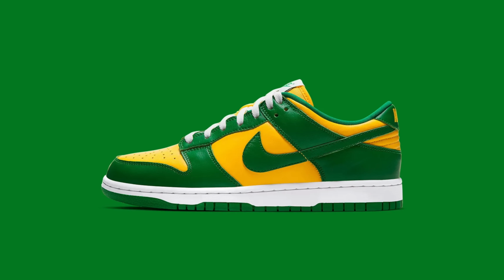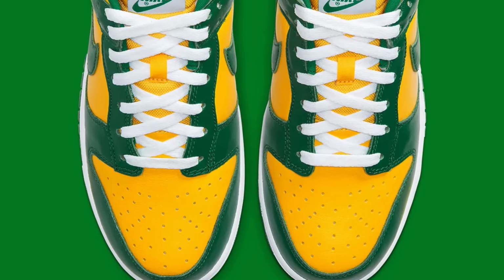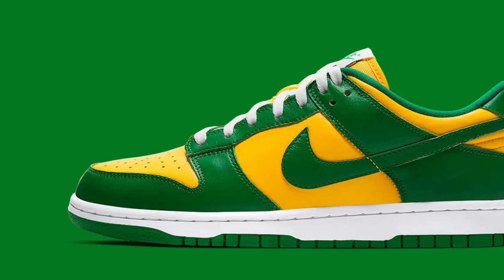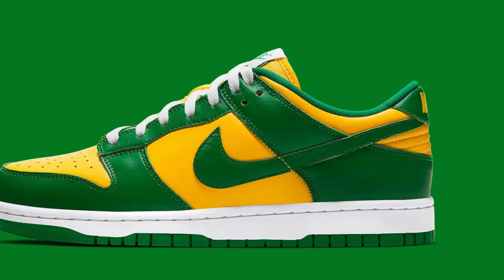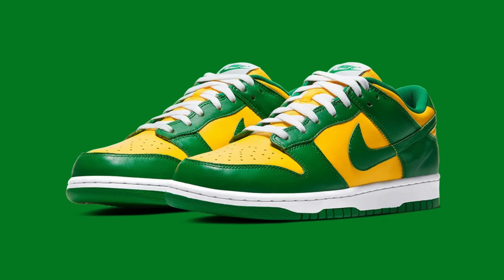Finally, rounding up the second, we've got the Nike Dunk Low Pine Green Varsity Maize. Also known as the Brazil Dunks, this colorway comes in a bright yellow and green upper and is one of the more popular dunk colorways. The last time the shoe released was back in 2020 and it would resell for like $300, which is wild to say for a pair of dunks now. Even though these dunks don't resell like that anymore, it's still a popular colorway, it's still very clean, and in my opinion, I still think this shoe is gonna sell out.